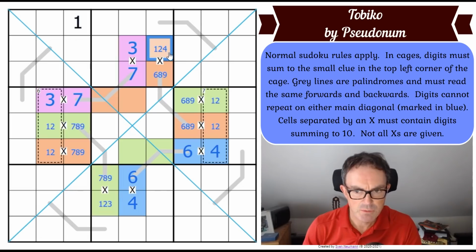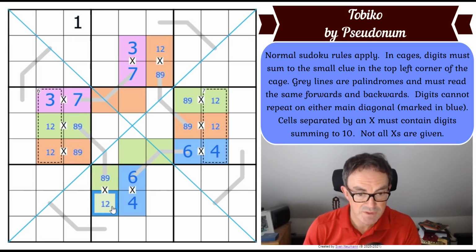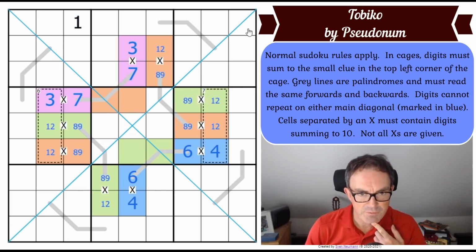Which means these 2 we can tidy up a bit. They are orange, so they are not 6s or 4s. These 2 are not 6s or 4s. These 2 aren't 7s. This is not a 7. This is not a 3. I like this so far. It's a bit of a chromatic festival, isn't it?